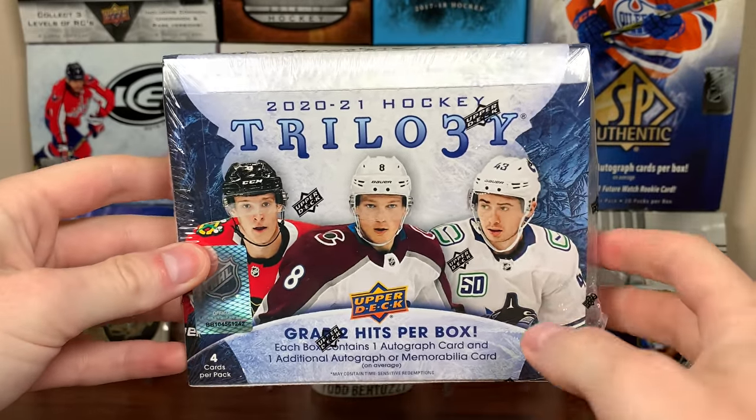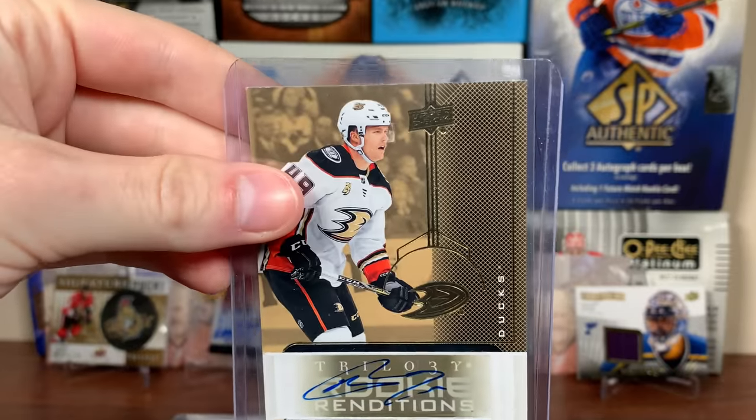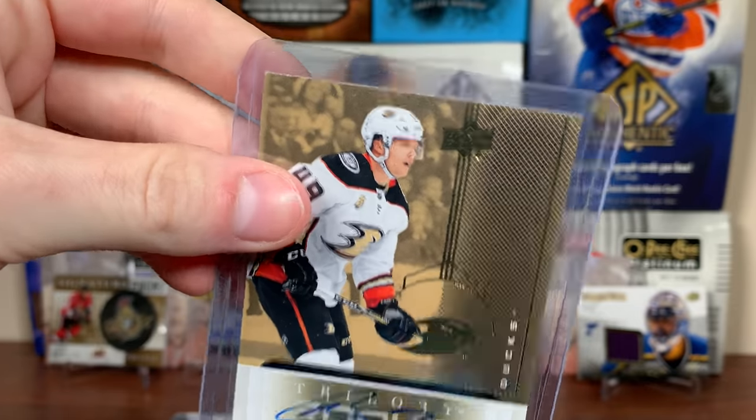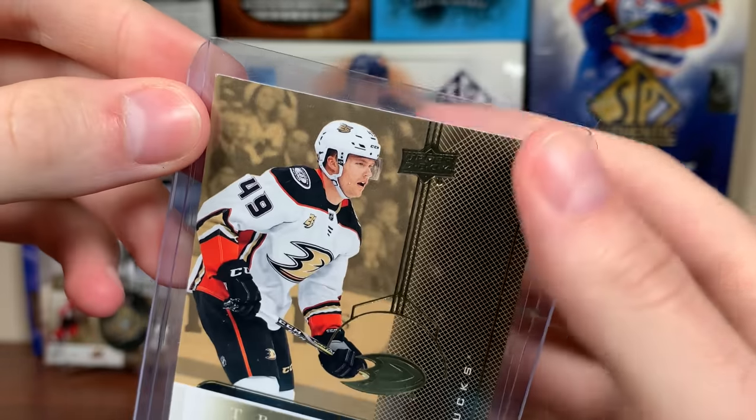So Trilogy, it's a product I definitely lean towards liking than disliking. There were some problems last year with rookie renditions. They had some really big quality control issues. Rookie renditions are back. We'll see if they have the same issues. The colored borders and stuff really messed up these cards.